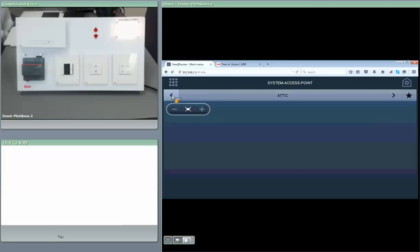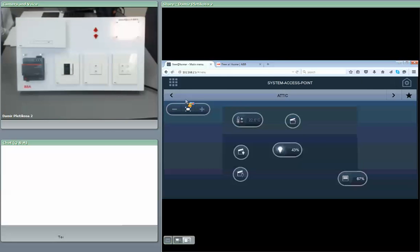The application is loaded, and we see the floor plan. We haven't drawn anything in the attic, so this is why there isn't any floor plan. But in the ground floor plan there is our living room and all the devices we have allocated and programmed in there, and we are now able to operate everything from here. So switching lights on and off, dimming lights by dragging the icon, moving blinds by dragging as well.